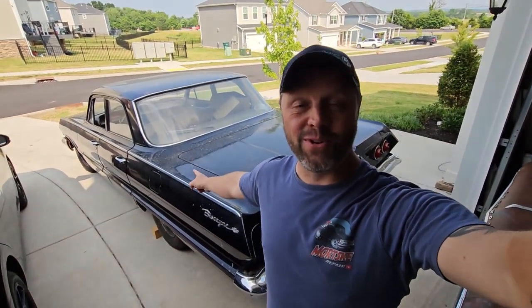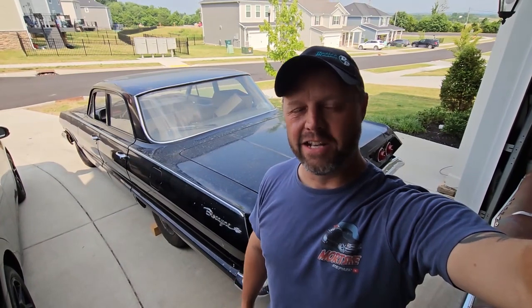This time on Patina Pit Stop, we got a new project. We're not working on the wagon, we're not working on the trailer, we are working on a 1963 Chevrolet Biscayne that's been off the road for over 50 years. I'm excited about this one, let's get going.